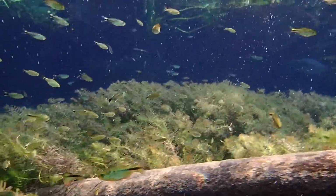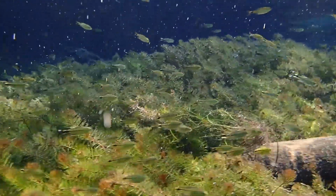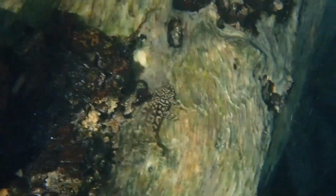Fallen logs sit heavy among the stands of plants like great beached whales. Fishes graze algae and biofilm from the surface of the wood, while armoured catfish such as Ancistrus may be found in hollows and crannies in the dead trees.